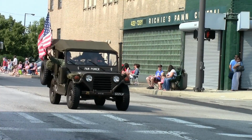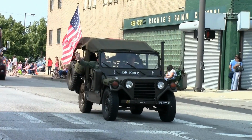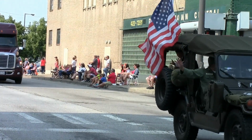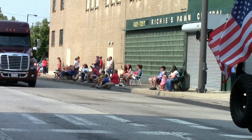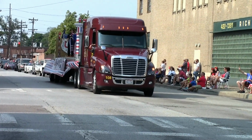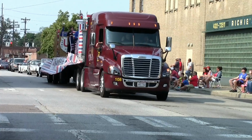And this is an old Jeep driven by Alan Wise, and he's carrying Jim Stabler in there. Little Pam Power, it says on the front of it. Pam must be somebody he knows. I don't know. I don't know either.